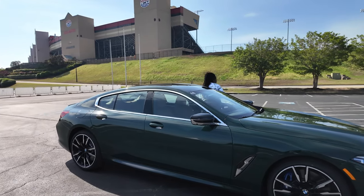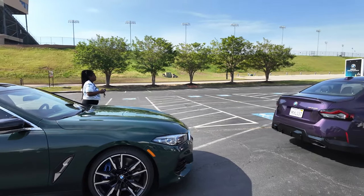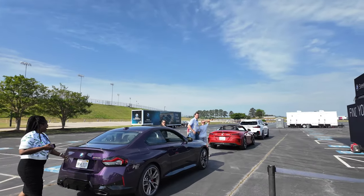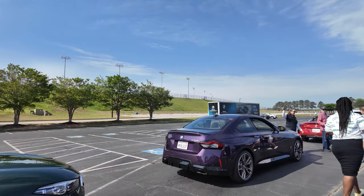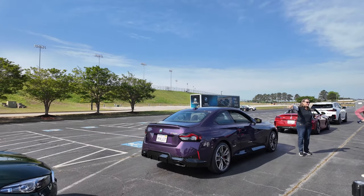All right. I can't wait to try this one. Golly, I'm definitely saving this one for last. And you got the M240i. That's gonna be fun. Actually, all this will be fun. They all got the same engine, so this one. Yeah, I can't wait. That purple one.